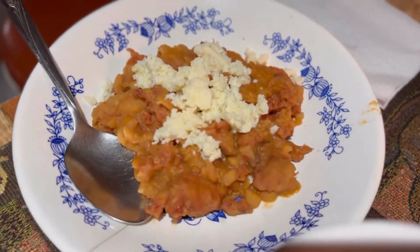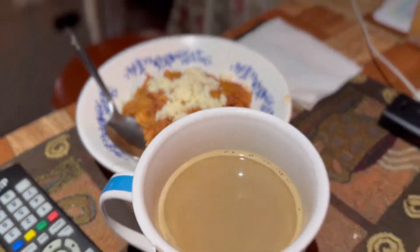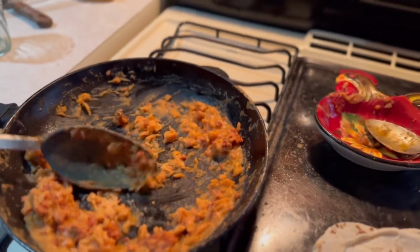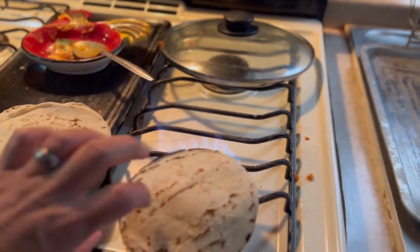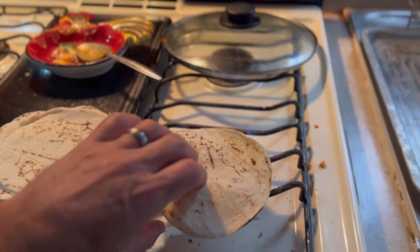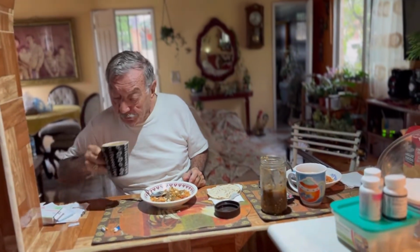Look at this. My dad. Look at that. Yeah, me ensucié el bigote. That's chorizo, local chorizo. These tortillas are not the regular ones, they're almost like handmade, but they're super good. Say hi to my pops.